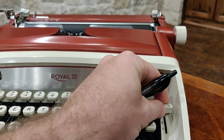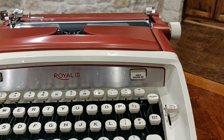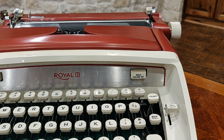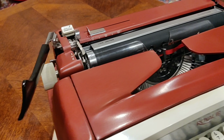Now the Twin Pack I'm not as familiar with. It looks like it's trademarked, but I think that has to do with their own special spools of ribbon that Royal would sell, and I think they even had their own subsidiary specifically focused on creating disposable things like ribbon and whatnot. Okay, moving on to other features.